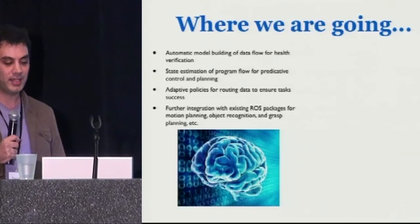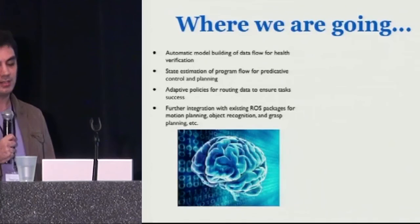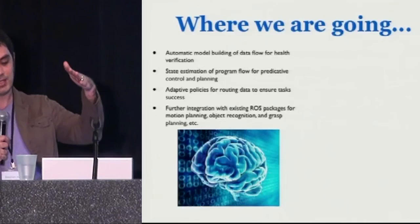That's very, very important. State estimation, so as we go through these complex state machines, maybe we can actually add some predictive capabilities in there to say that, given this data coming in, with some probability I'm going to take this path out. That's sort of the precursor to actually putting some planning systems into it.